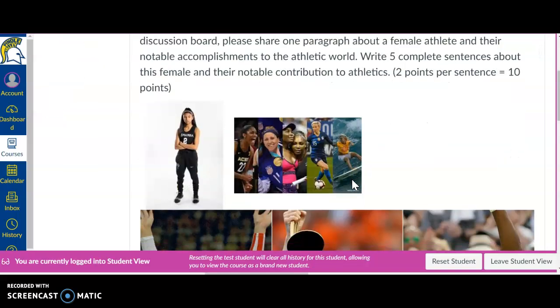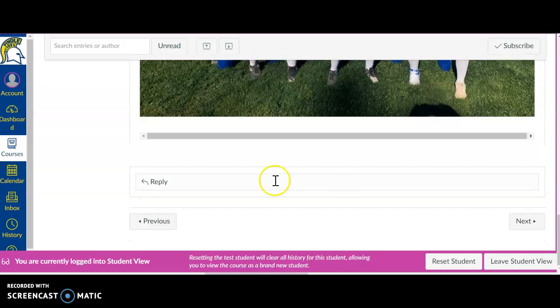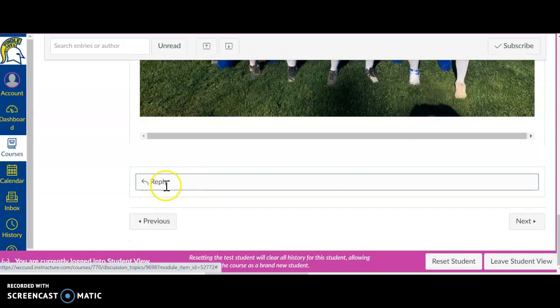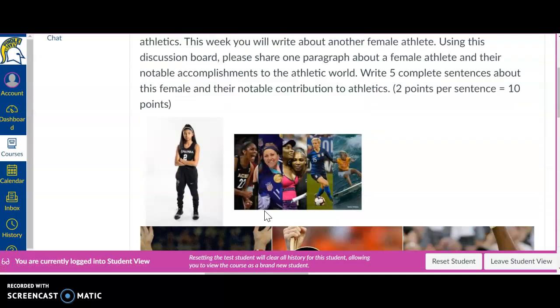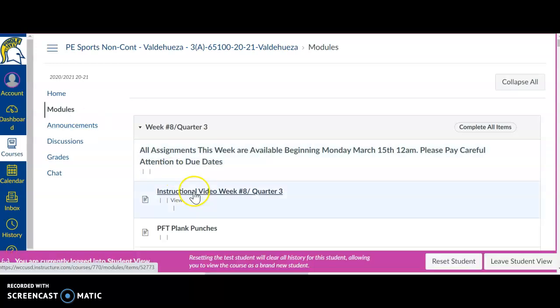So make sure that when you go to complete this assignment, you're just going to hit the reply button, and then you'll write your paragraph and then submit it. Okay. If you have any questions about this one, you can always send me a message, and we can Zoom as well. And those are your assignments for this week.